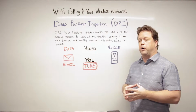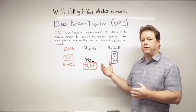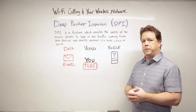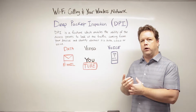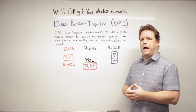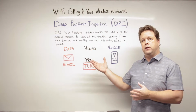The first feature that I want to talk to you about that is going to be necessary to accommodate Wi-Fi calling on your wireless network is DPI, or deep packet inspection. What deep packet inspection is, it's the ability or the function that as the packets come into the wireless LAN system, it identifies it as a voice, a video, or a data packet. And what that does is it allows us the ability to give prioritization to the packet.